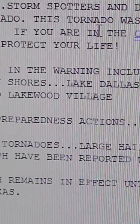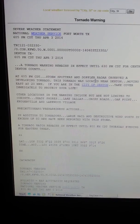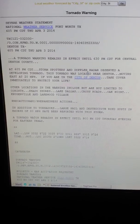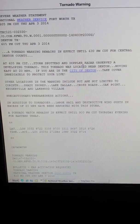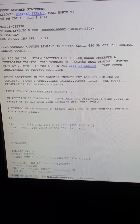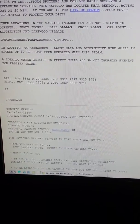Okay, so storm spotters and Doppler radar. This is the tornado warning. Observed a developing tornado was located near Denton, moving east at 20 miles per hour. If you are in the city of Denton, take cover immediately now, because this storm looks really, really intense right now. This cell, I'm really worried about this cell. In addition to the tornadoes, large hail and destructive winds in excess of 80 miles per hour have been reported with this storm. So again, this is a really intense supercell.